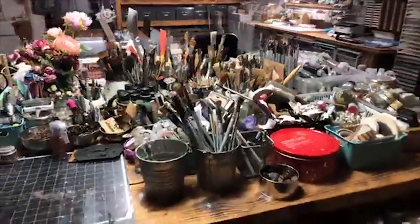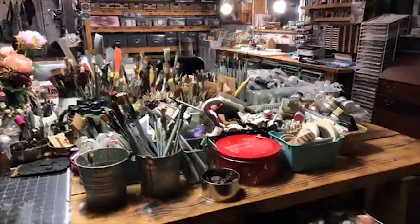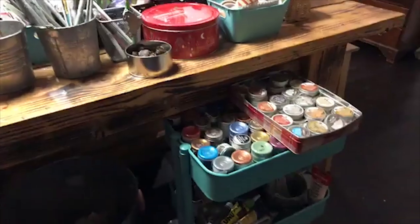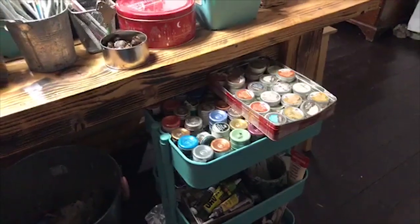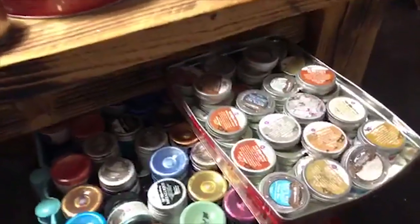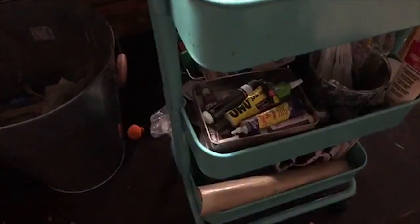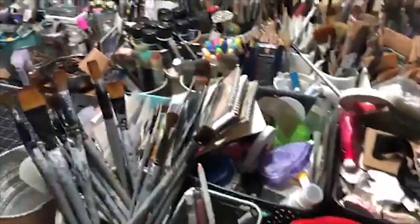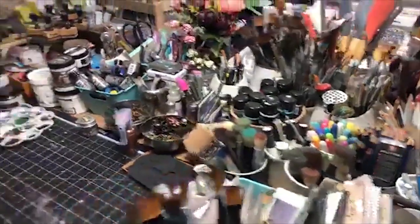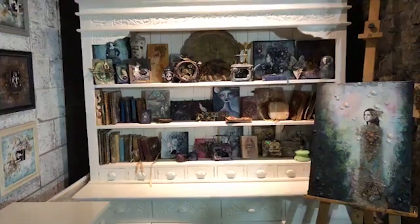And I don't really have many storage hacks because I am not good at storage. I just keep everything in front of my eyes so I can see it when I need it. For example, this tin with waxes, or glues. Or I look for paint and it's here. So it's like trying to keep it organized and keep it, you know, more or less fun.